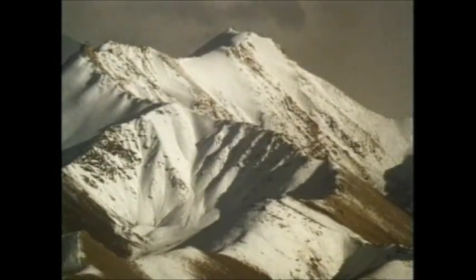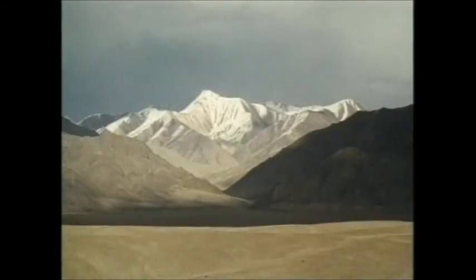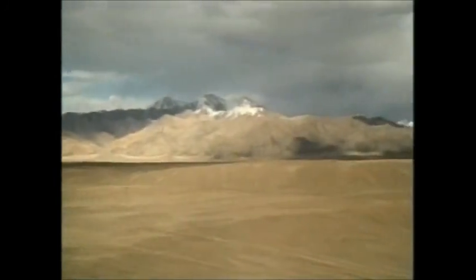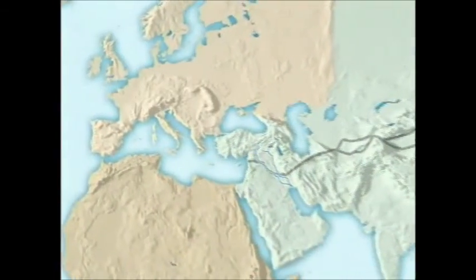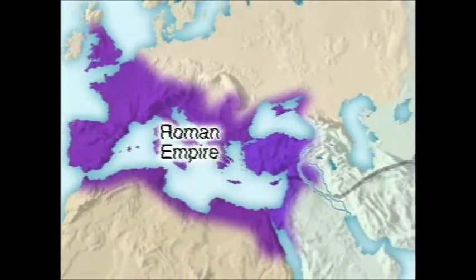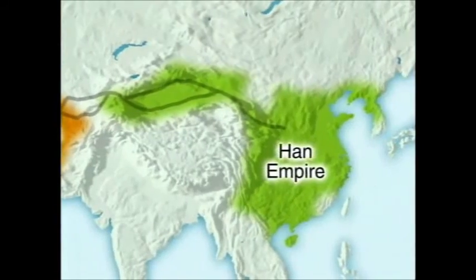The routes also crossed some of the highest mountains in the world. Passes in the Pamirs are over 14,000 feet high. Rock slides and altitude sickness were ever-present threats. In times of relative peace, when strong empires brought greater security to the routes, trade flourished. Such a time occurred about 2,000 years ago when 3 empires ruled: the Roman, the Parthian, and the Han.